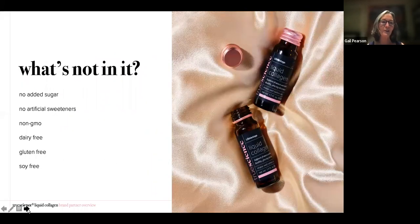What's not in it? Well, there's no added sugar, no artificial sweeteners. It's non-GMO, dairy-free, gluten-free, and soy-free.